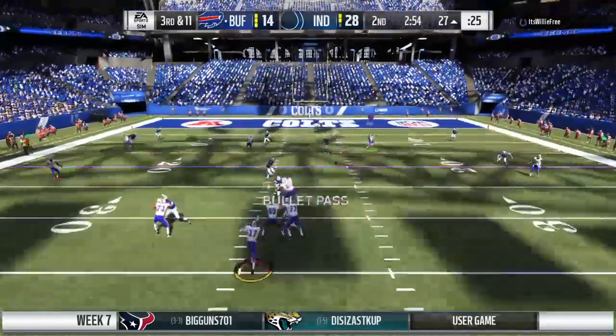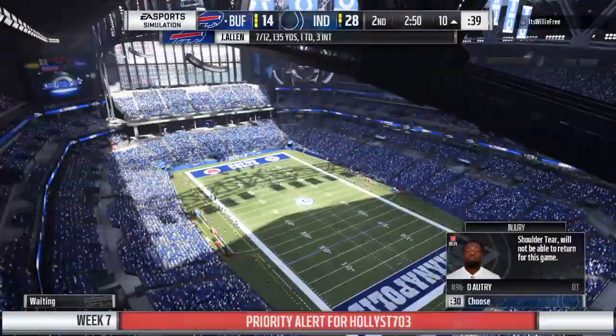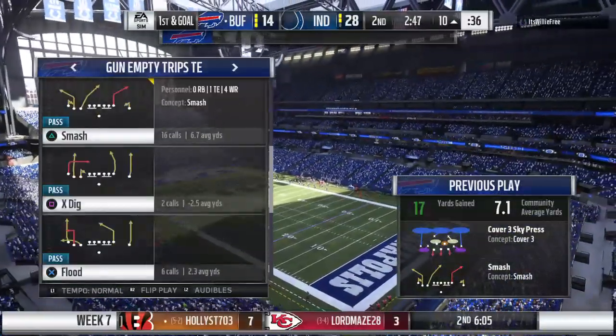Throwing is Allen on 3rd. And that's complete to Croft. And they'll get this down to the 10. They're able to convert on 3rd down, and that sets up a 1st and goal.